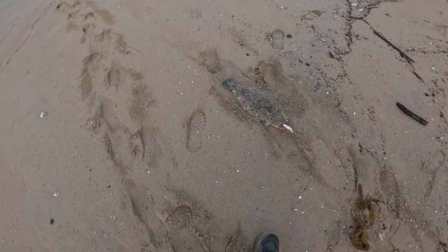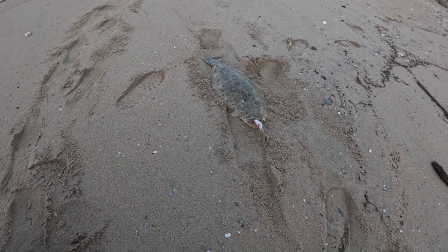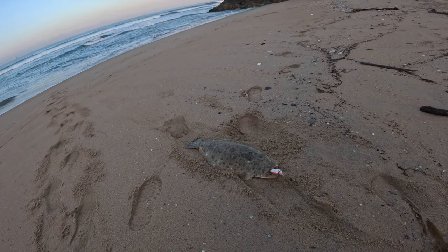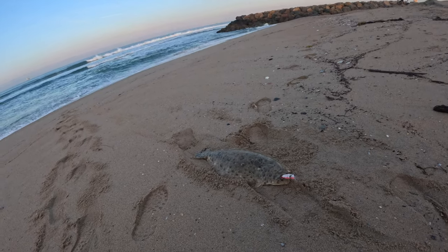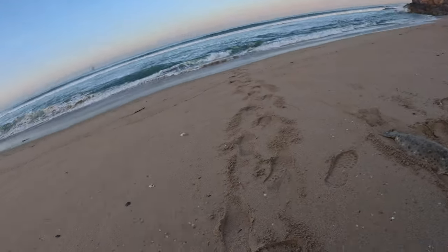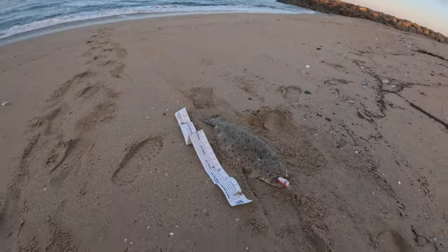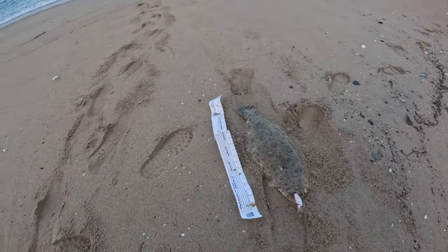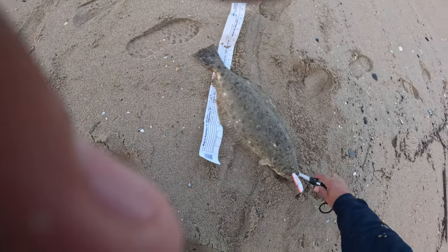All right, I gotta get my measuring tape. That's legal. That's for sure legal. All right, hold on, you guys. I'm trying to compose myself right now. I'm trying to get my measuring tape, but where the heck is it? Oh, there it is. He's got that Lucky Craft in his mouth, so I don't want to get snagged by that thing.